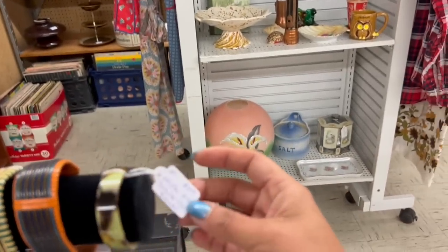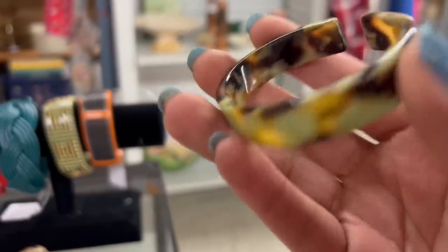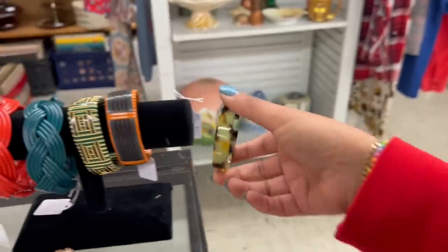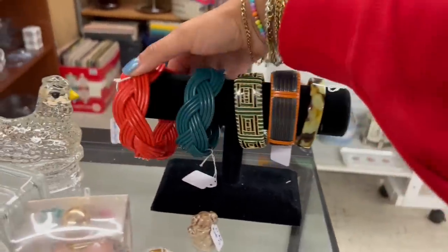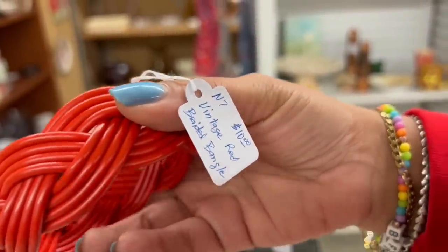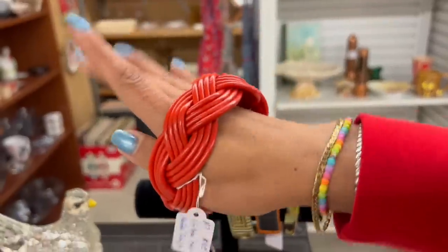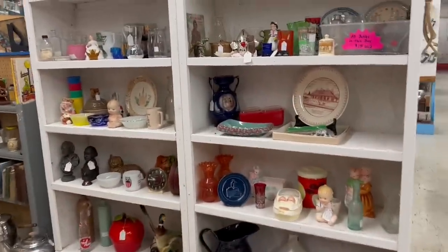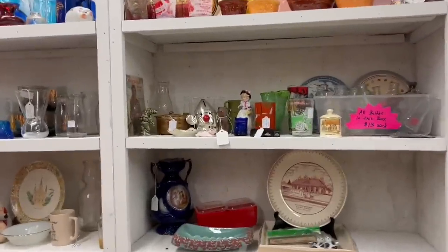Wow, look at this bracelet. That is very cool. These are neat too. Vintage red braided bangle. Very cool. Let me not get sidetracked on bracelets and bangles that I don't need that I'll probably end up keeping.